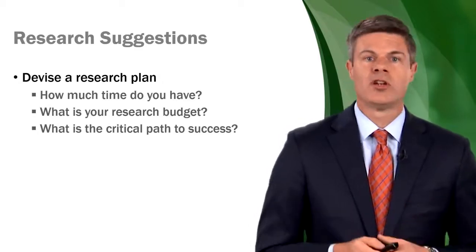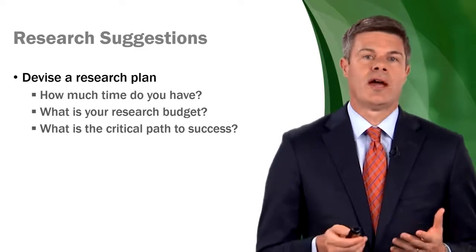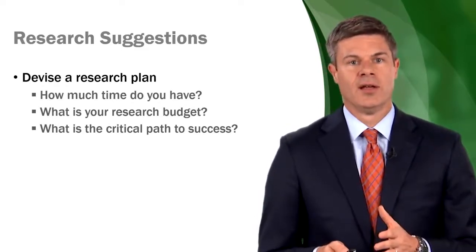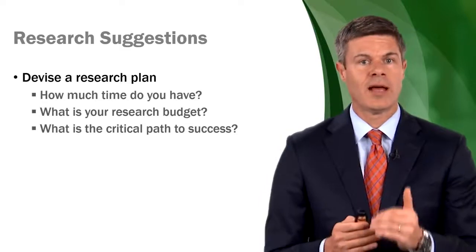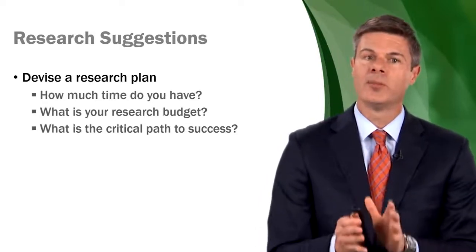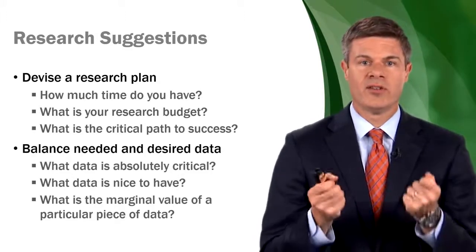So the suggestions when doing research here. First, devise a research plan. How much time do you have? What is your research budget? Think about the critical path to success. Remember, if you're not careful, you might have this paralysis by analysis. You need to think through when do you need to be making decisions, how much time do you have, and how much resources are you willing to put forward, and what is ultimately the data you need to make a good decision. And remember, this is the critical part here.